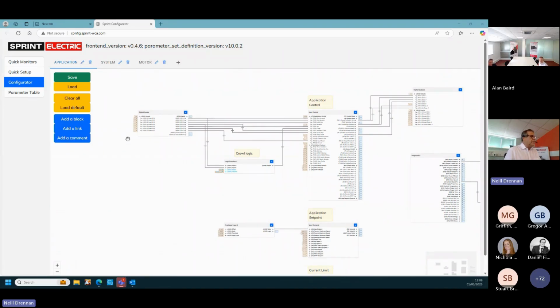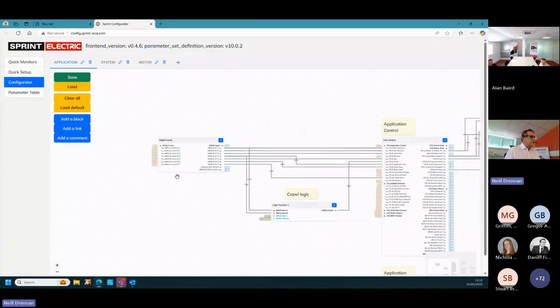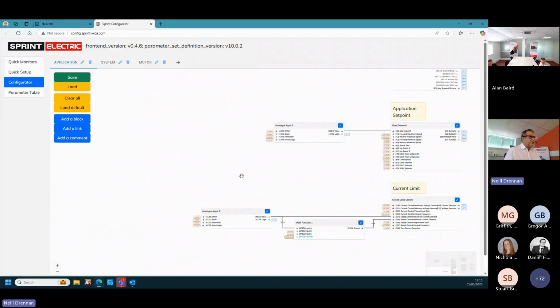We've got a range of digital inputs coming into the drive, which are all fully programmable, and a range of analog inputs into the drive. The beauty of this block technology is, unlike on a PLC where you need to know whether this is an integer or whatever, the analog and digital I/O are already pre-configured. So it's very, very easy to add blocks to the configuration.